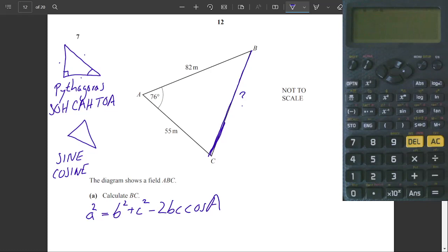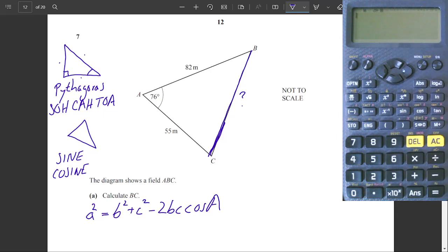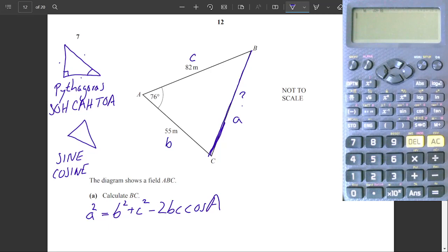So, what is a, what is b, what is c? Now, we're very lucky here because they've labeled the triangle for us in the correct way. They don't always do it. Then you can relabel the triangle with your own a, b, and c. But they've done it for us. There's a, there's b, and there's c, lowercase, and the angles are correct as well. All right, so let's start doing this. a is BC.